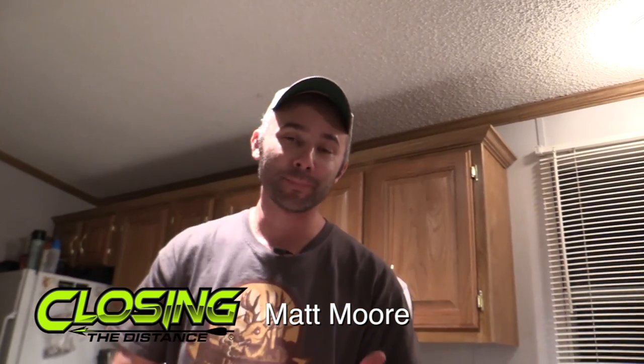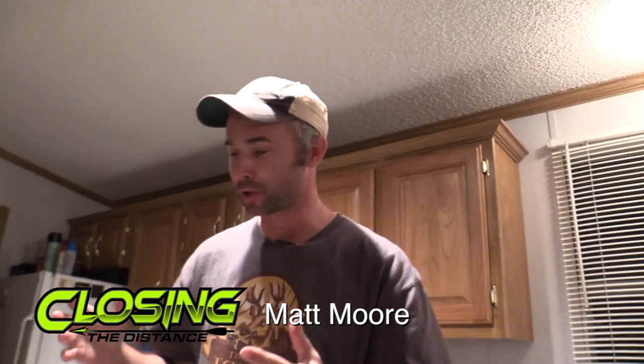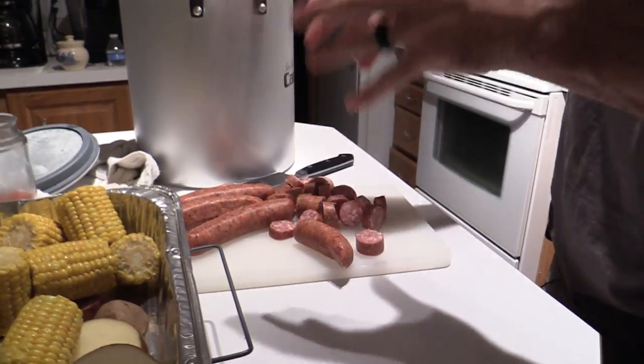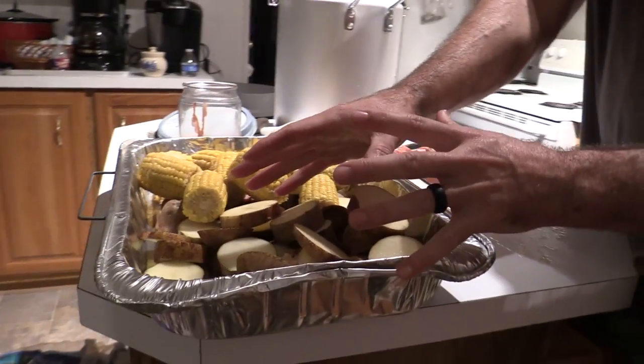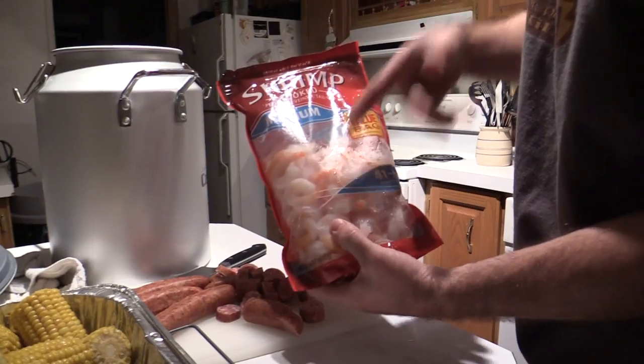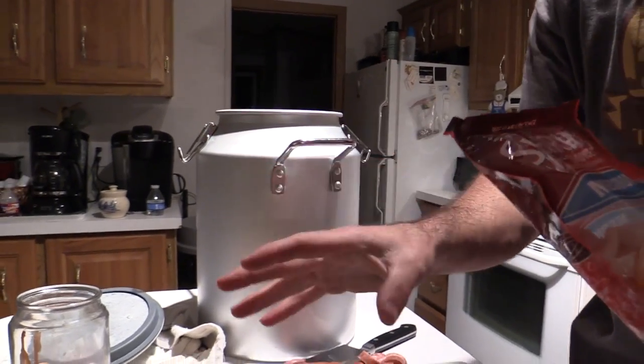I tell you, it seems like all the time I'm in charge of cooking for the guys at the deer camp, and I want something that's simple and easy. It tastes really good, and it's fast to cook. So what I've got here, I've got my CanCooker. I've got venison sausage that's already seasoned, so I don't have to do anything with that. I cut up some potatoes. I'm gonna put a little bit of pepper on those. We've got corn on the cob, and I've got a couple bags of shrimp that I'm gonna season. We're gonna put it in the CanCooker. This is a simple, easy recipe that everybody likes. It's simple and quick to do. Let's see how it turns out.